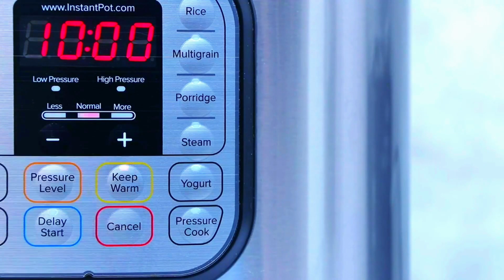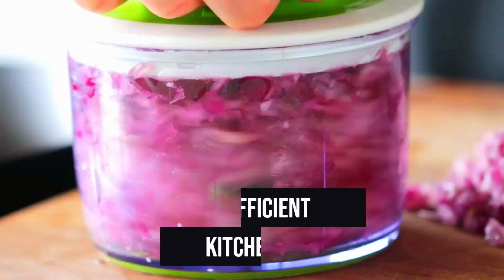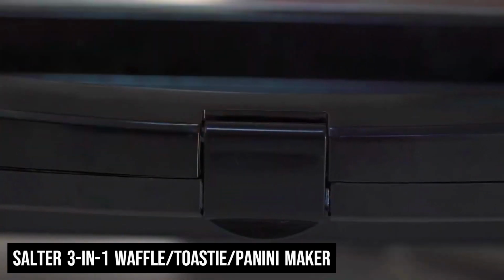Today's video will discuss the 5 most efficient and time-saving kitchen gadgets. Salter 3-in-1 Waffle, Toasty and Panini Maker.